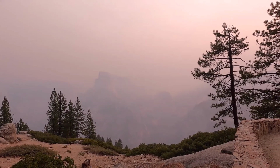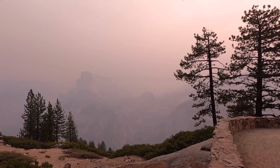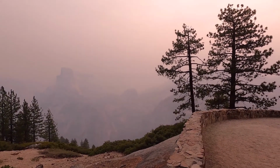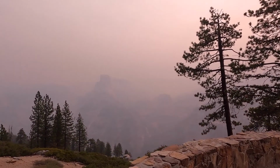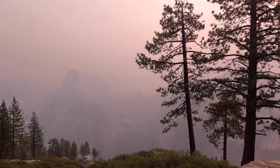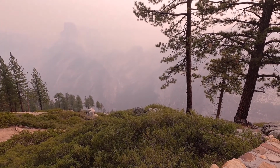That might be Liberty Cap right there in the center, I think. And somewhere down there is Nevada Fall, might be visible. But again, there's no water. It's nice and quiet. It's actually kind of great being here. I think that would be Nevada Fall down in the center. Not sure.